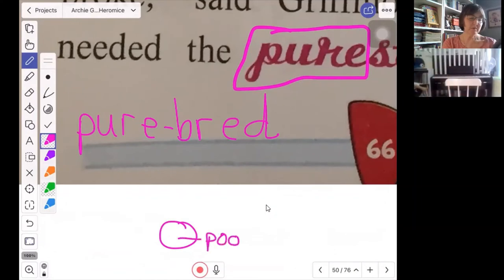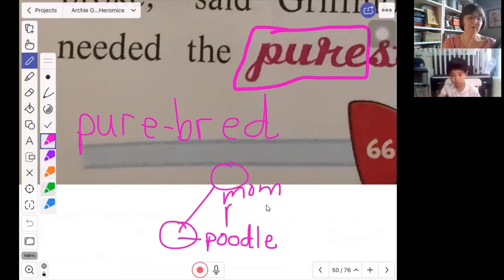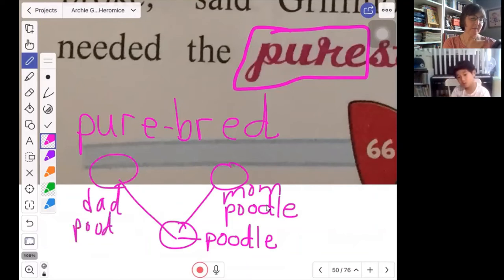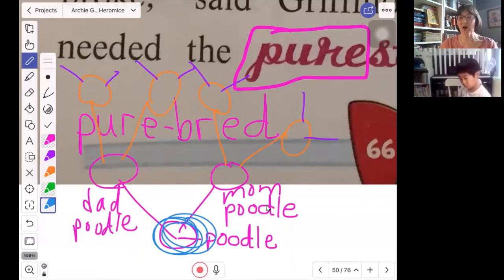If this is a poodle, that's one kind of dog. And if the dog's mom was also a poodle, and if the dog's dad was also a poodle, and if the mom's parents were also poodles, and the dad's parents were also poodles, and the grandparents' parents were also poodles, then we can come down here to this poodle and say he's a purebred. That means all of his parents and grandparents and great-grandparents, they're all poodles. No mixing up of the different kinds of dogs.